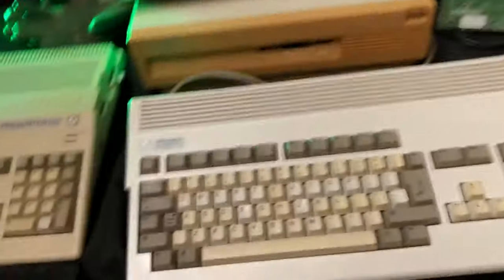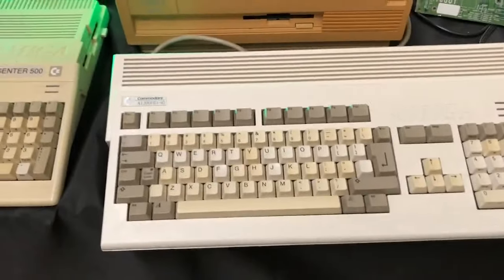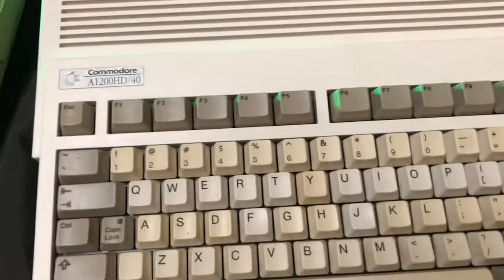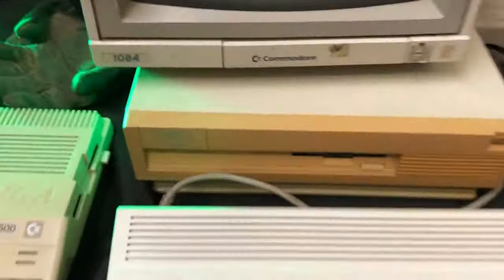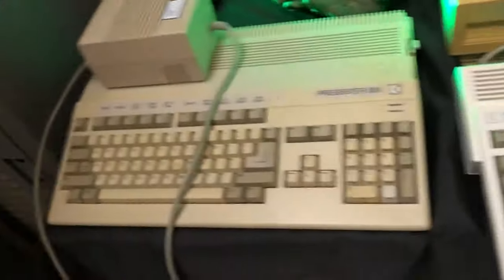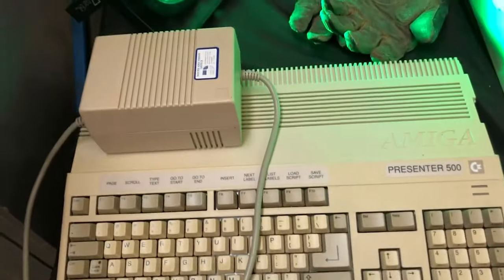And this is my collection of sort of miscellaneous Commodore stuff. It's not turned on. Oh, it's scratched. 1200. 3000, another 1084 with the trim plate. This Amiga 500 here was from Parliament House.